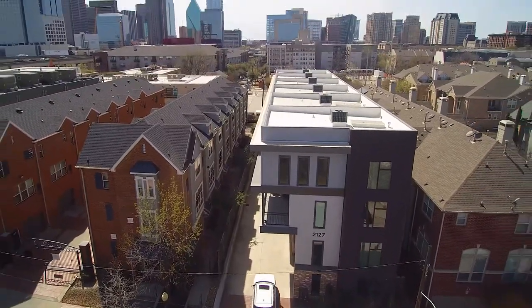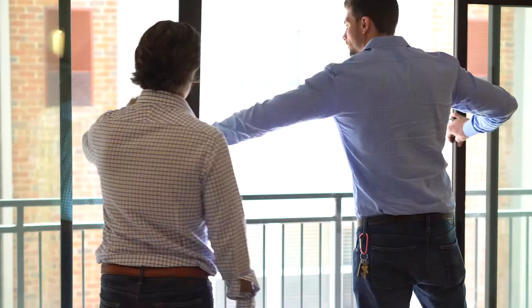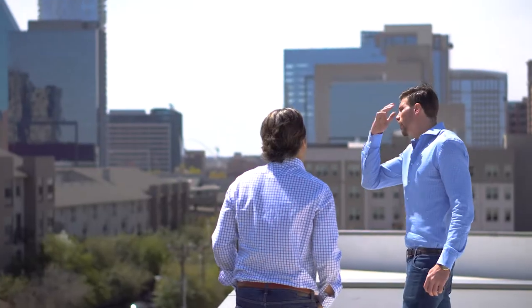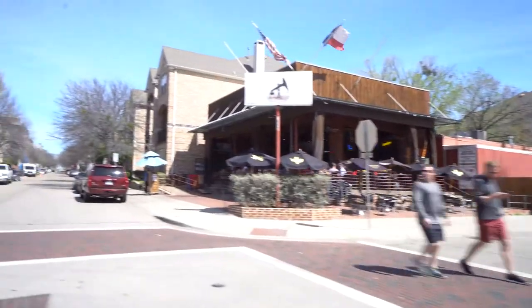Hey guys, today we're here at 2127 Clark Street, unit 105. This is an absolutely beautiful unit, 3-bed, 2.5 baths, a little over 2200 square foot. This property has a balcony and rooftop access with panoramic views of downtown Dallas. Also, we have high-end retail, restaurants, and nightlife within your fingertips.